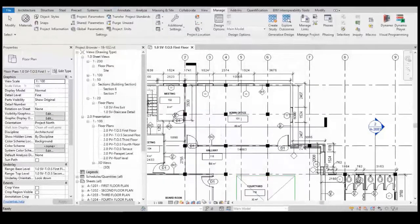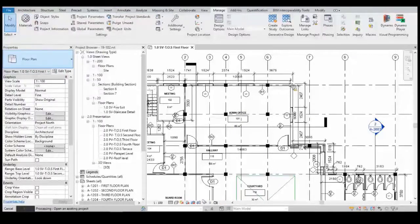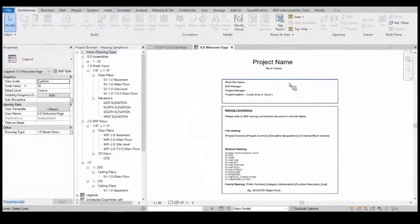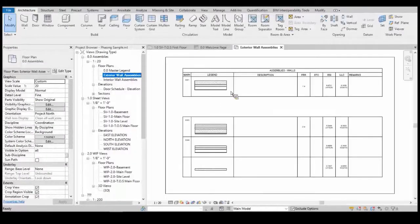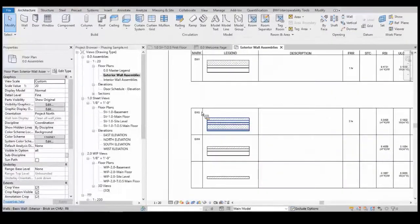Similarly, I'm going to open another project, and I will show you how we've already created the assemblies. Those assemblies are always there in the project, and you can predetermine in your project that, okay, this is what I'm going to use, and this is how my project is going to look. Let's see here. I have a legend that shows me that, okay, these are my wall types. I have a certain fire rating for them. I have a ULC and RSI rating for them. How does my wall look? What does the tag look like?